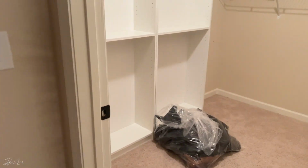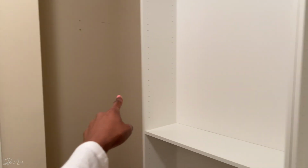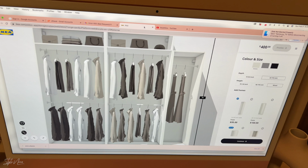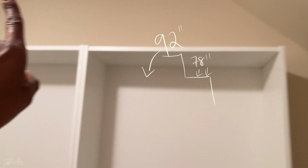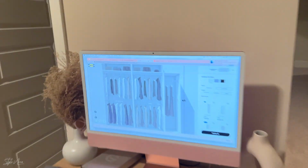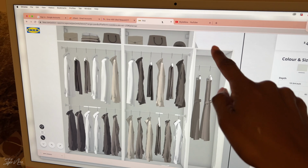Here's the gag. I didn't account for, so that whole thing was just supposed to go against this wall. It was supposed to be 98 inches from that corner, right here. This one is 78, and if you notice, the other ones stopped there and then got taller. So I was gonna do 92 at the top and 78 here, which is what we're looking at. It's such a mess back and forth, I'm sorry. So you'll see the 92 inches right here and the 78. That's what that gap was for.